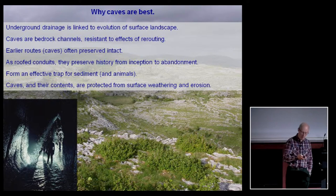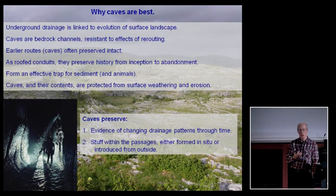A strong, stable environment again. So in summary, caves preserve evidence of changing drainage patterns through time. And they also preserve stuff that's within the passage. It's either been generated in situ, which is stalactites, speleothems, and various other things, and also stuff introduced from outside, which could be sediments, or it could be mammoths and hippos and things like that.